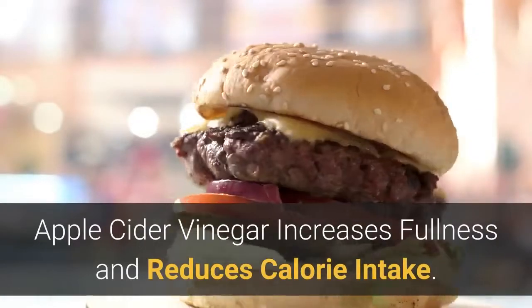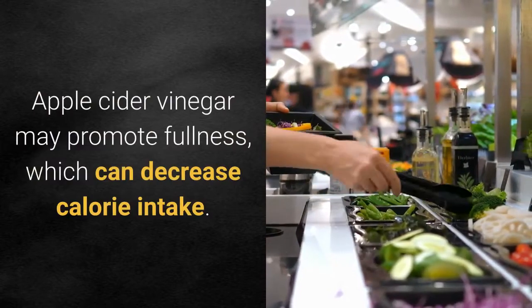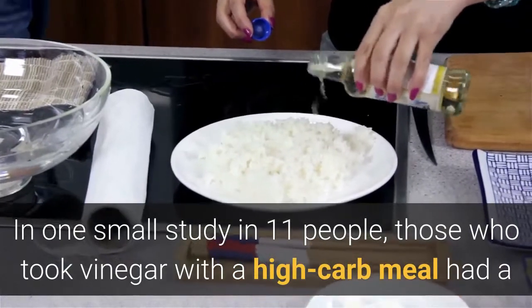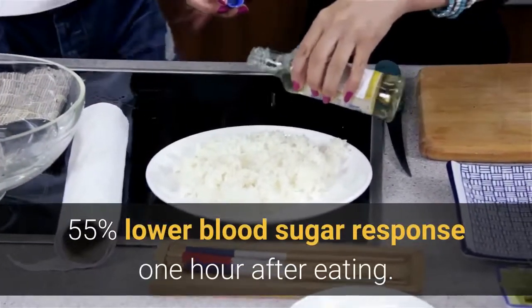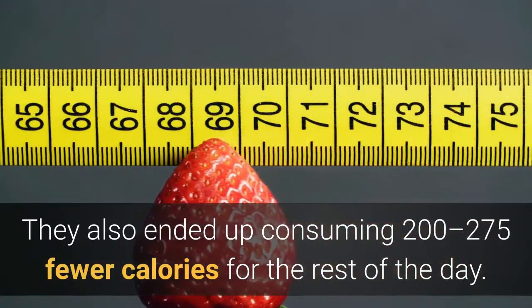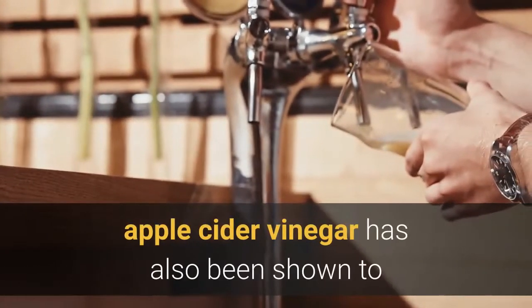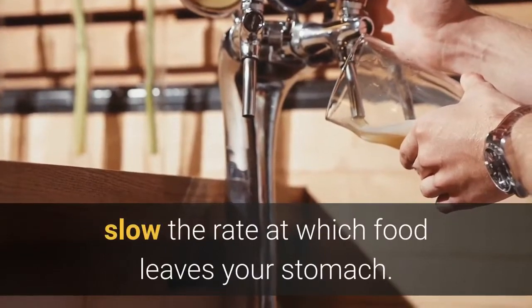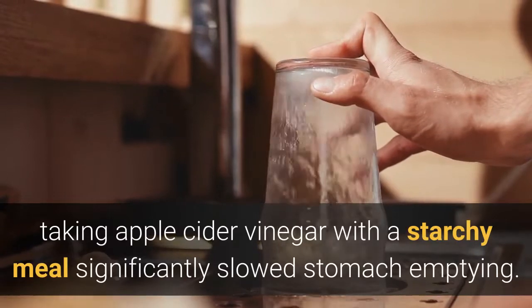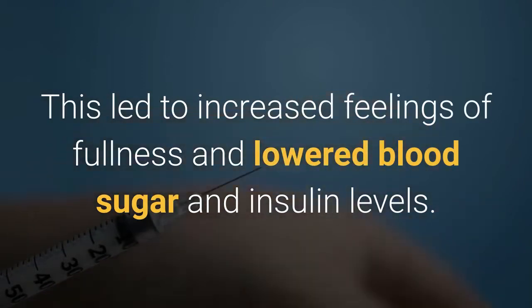Apple cider vinegar increases fullness and reduces calorie intake. Apple cider vinegar may promote fullness, which can decrease calorie intake. In one small study in 11 people, those who took vinegar with a high-carb meal had a 55% lower blood sugar response 1 hour after eating. They also ended up consuming 200 to 275 fewer calories for the rest of the day. In addition to its appetite-suppressing effects, apple cider vinegar has also been shown to slow the rate at which food leaves your stomach. In another small study, taking apple cider vinegar with a starchy meal significantly slowed stomach emptying. This led to increased feelings of fullness and lowered blood sugar and insulin levels.